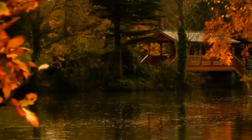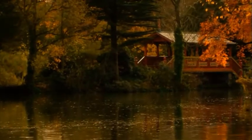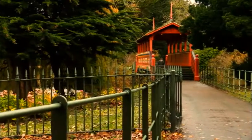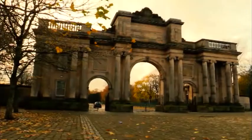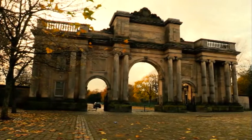Buildings included the Swiss Bridge, a 23-foot pedestrian span built in 1847. It is unique as being the only covered bridge of traditional wooden construction in the United Kingdom. The grand entrance was built to look like a classical triumphal arch. As many as 10,000 people attended the official opening in 1847.